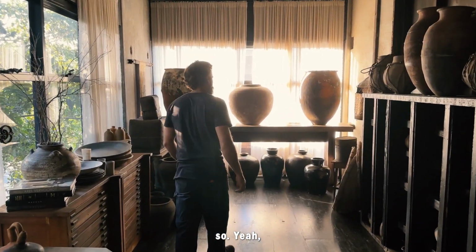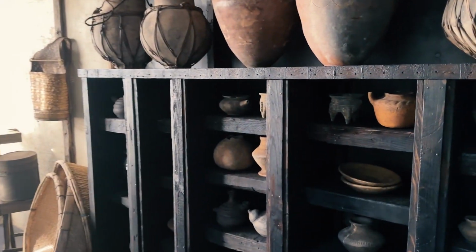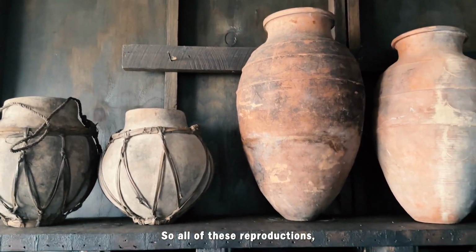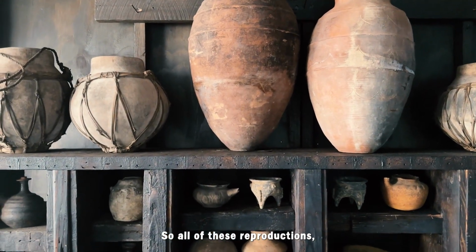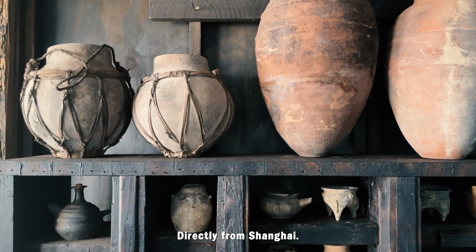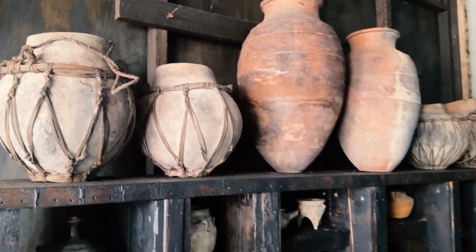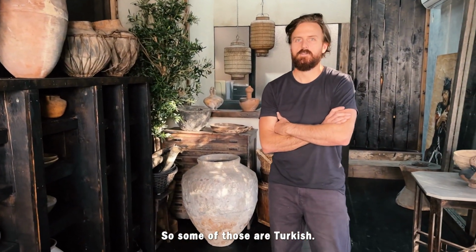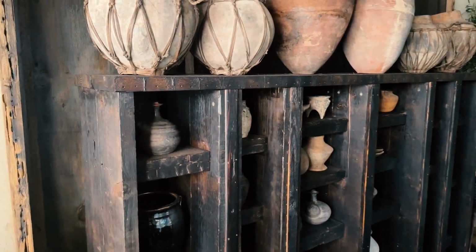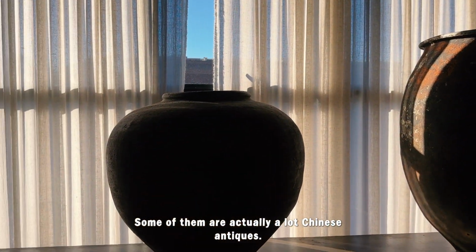Oh, this is so sick. It's unreal. Wow. So you guys can get a good idea. All of these reproductions. These are all original. Authentic pots, they're so incredible. Where do you source all this stuff, Lee? Some of those are Turkish, some are Indonesian. Wow. Sumatra. Oh my gosh, these pots are magnificent. You can see how big they are. Some of them are actually Chinese antiques.